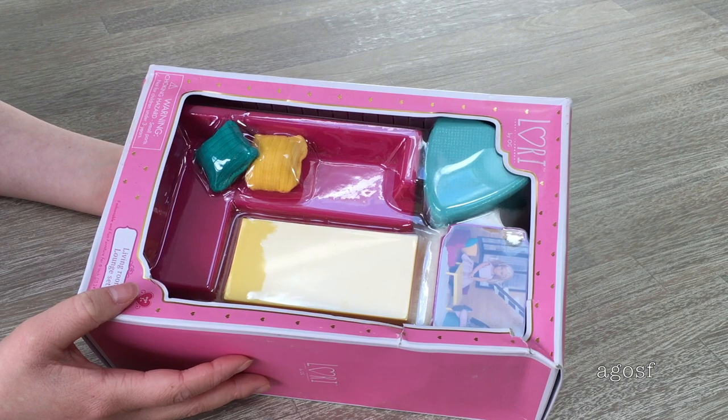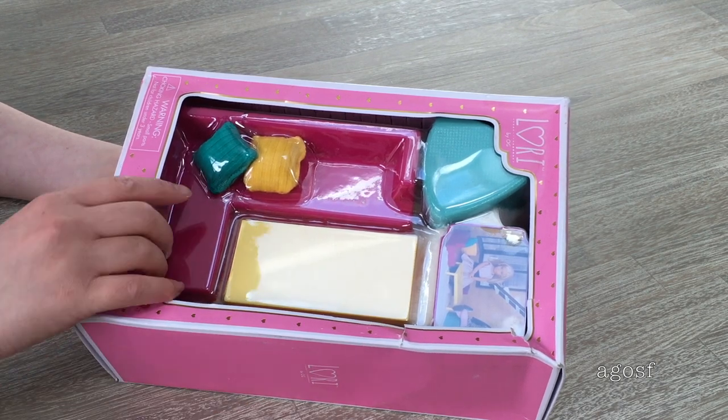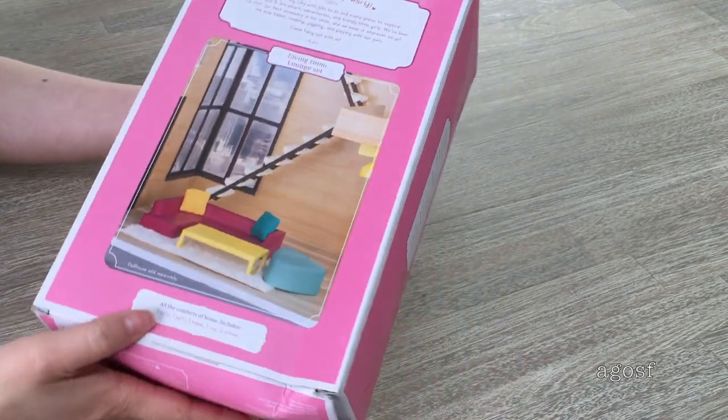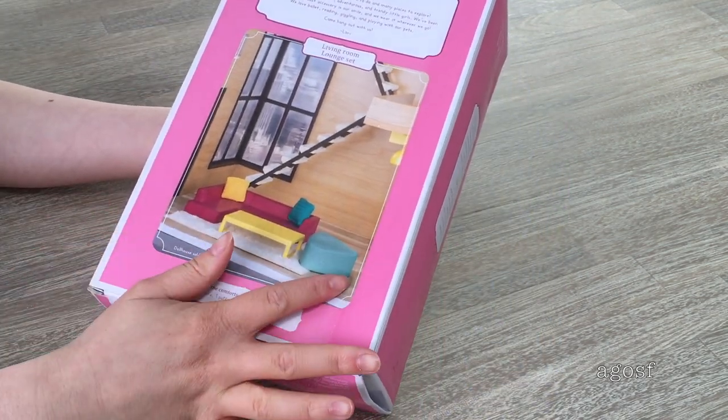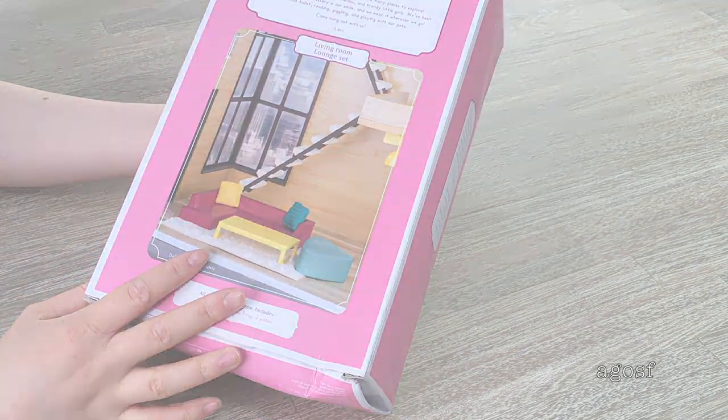The first furniture set is the living room lounge set, so the dolls can relax in the living room. Let me show you the back. This is what it looks like. You can see it comes with a lounge set and a rug, so let's get it out of the box.